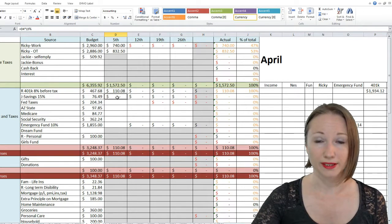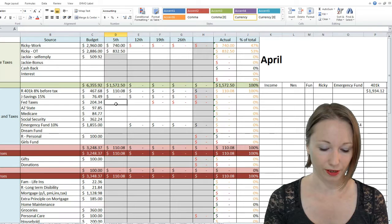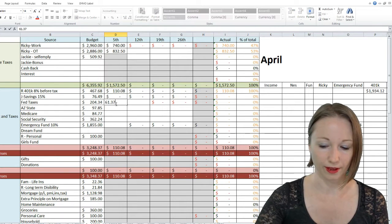So savings for myself, again, this 15% would have been from whatever I made. I didn't make anything this week, so that is 0. The federal that came out of my husband's check was $61.37.